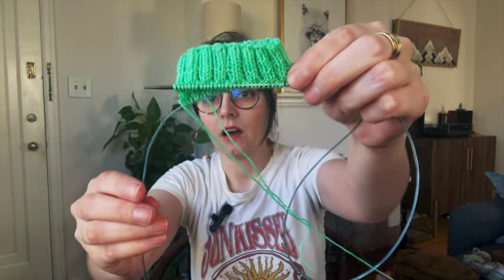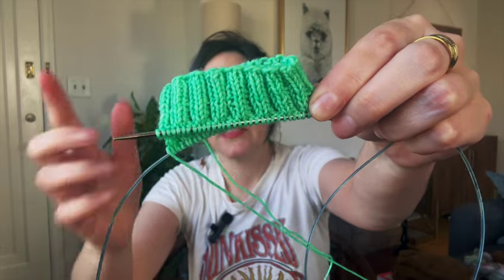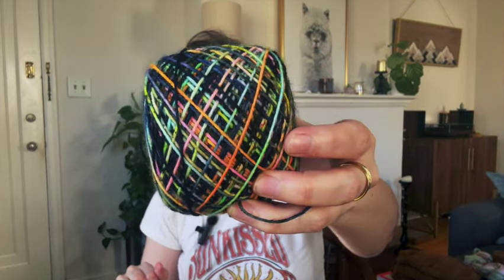And then I've started the second sock, and oops, dropping things. So I'm doing the cuff on the second sock with Mint to Be, and then I'll do the heel in the gold color and then the toe in the mint. So they'll kind of be reverse of each other, which is really fun. And then this is the Shapeshifter in the ball. It's a really cool color.